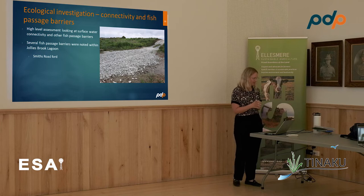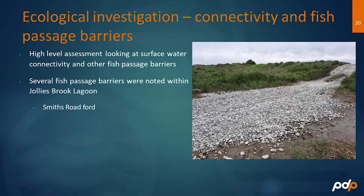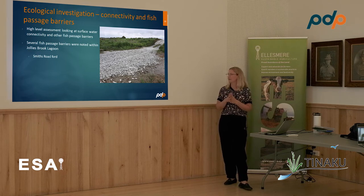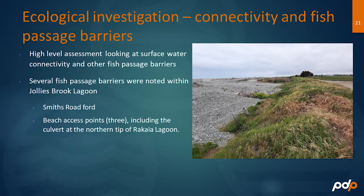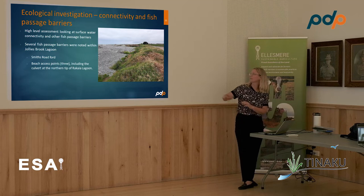Okay, so we looked at connectivity as well, so where the fish passage barriers currently are. And we just did a high level assessment looking at these barriers and what could be done for them. So we found quite a few. There's this one here, which is Smith's Road Ford. It's more topography, so it has a rise where the water can't get over. In high flood flows, there would be connectivity here, but it was dry during the time of our survey. There's also this area here at one of the beach access points, and including the culvert at the tip of Rakaia Lagoon. And then there's a lot of variable topography throughout the system, which is preventing connectivity during base and low flows.